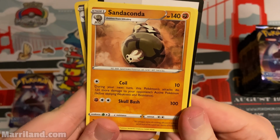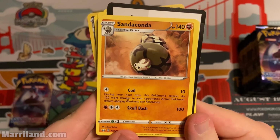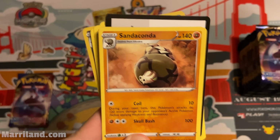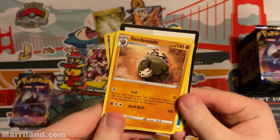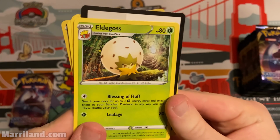Interesting. Sandaconda, Coil. During your next turn, this Pokemon's attacks do 120 more damage to your opponent's active Pokemon. Whoa, that's a lot more, jeez. Huh. And then 100, or 220 if you use both attacks back to back like that.